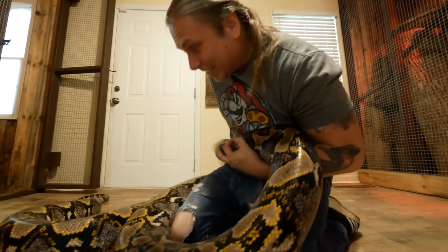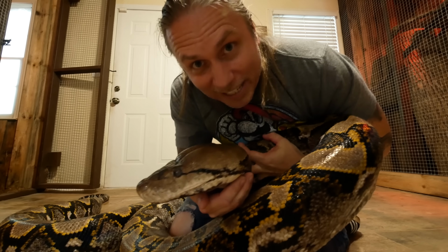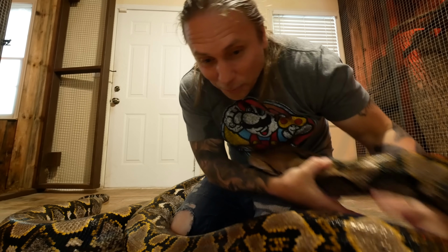Guys, look at the size of this thing's head. Her head's even bigger than Lucy's, but she's super chill. So basically this house is just full of a bunch of really cool reptiles. Definitely an amazing ball python collection. So I'll show you a few cool snakes, and then we're gonna look at some awesome ball pythons. I hope that you guys are gonna enjoy it.